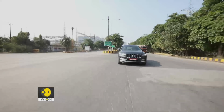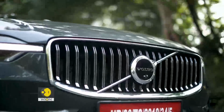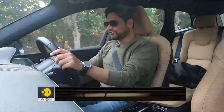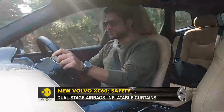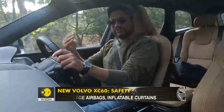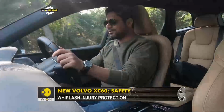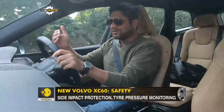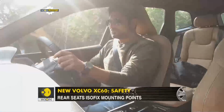The XC60 has never been a very involving machine to drive, and this one is exactly the same. It is not something that's going to rival the likes of the X3 or the GLC, because this prefers to be driven with a very constant throttle. It does not like to be hustled around in bends, and it is going to really appreciate you being kind to it, and it is going to then be kind to you because the ride is absolutely phenomenal.